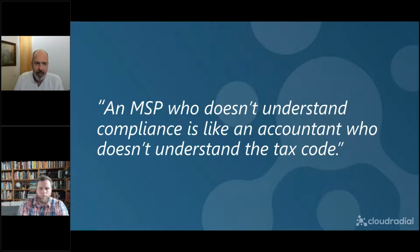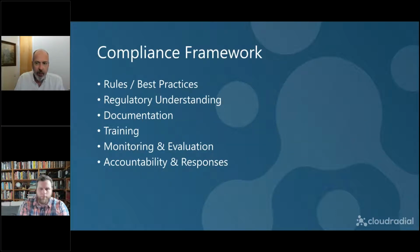I want to spend just a couple of seconds going through compliance, and then we'll get into the CloudRadial pieces that make compliance work. Compliance is a framework. Almost all of the compliance issues revolve around these six things. There are rules and best practices: the pieces that are mandated, or things that should be done in order to keep data, personal information, or healthcare information safe. There's a regulatory understanding, to make sure that, again, we may assume that everything we do is in that compliance framework, but there may be things that go beyond that.